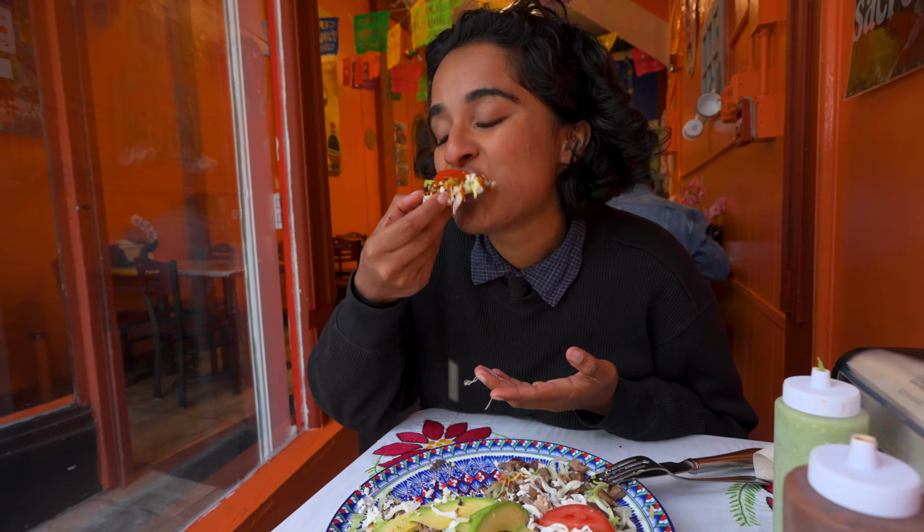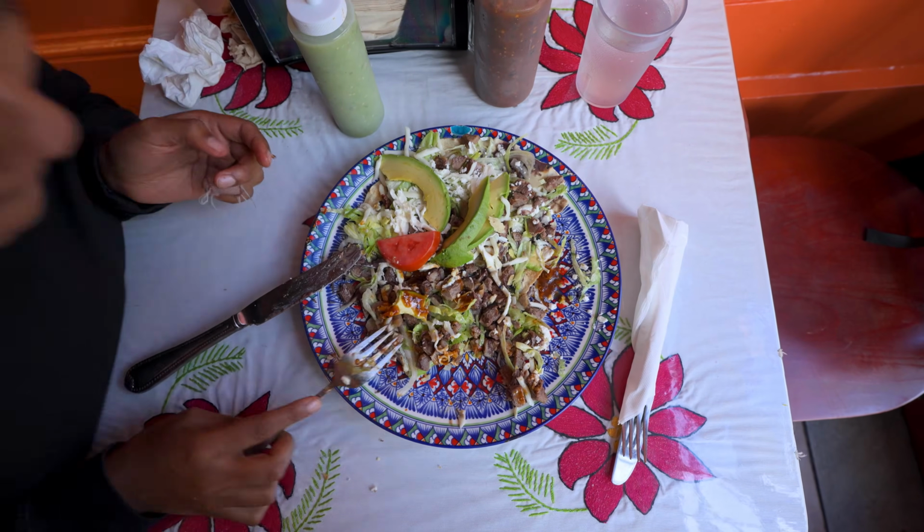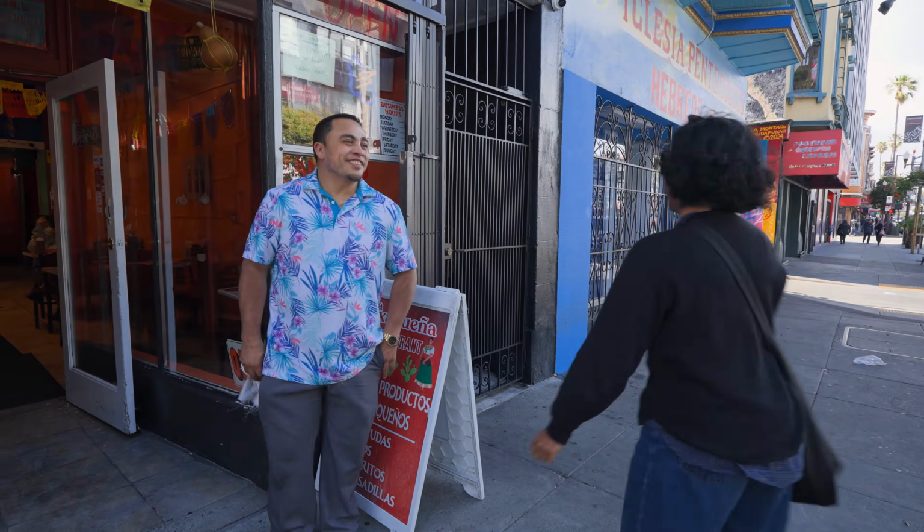It's so simple. If you like tacos, if you like quesadillas, if you like anything remotely Mexican, you're gonna like this. Okay, thank you.